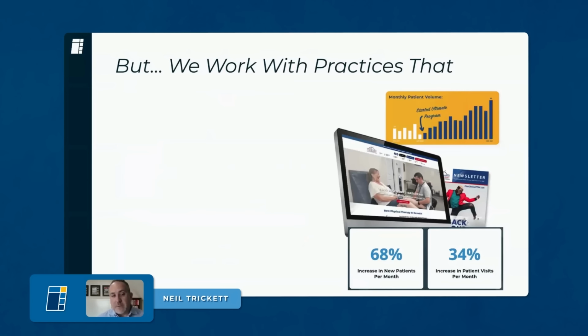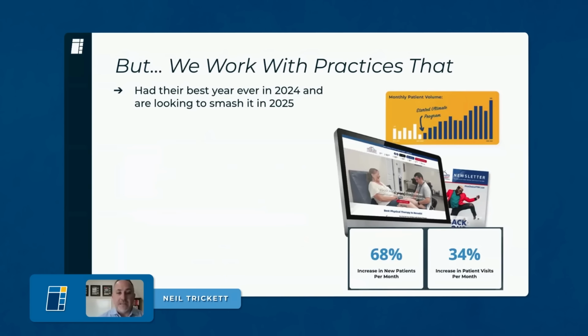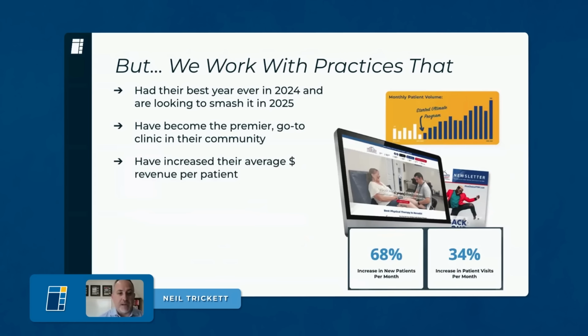And despite this toughening healthcare economy, we work with practices that actually have had their best year ever here in 2024, and they're looking to smash it in 2025. And to me, that just proves if you have great marketing systems in your practice, you can overcome a lot of challenges. And those practices have become the premier go-to clinic in their community. They've really built their brand up.